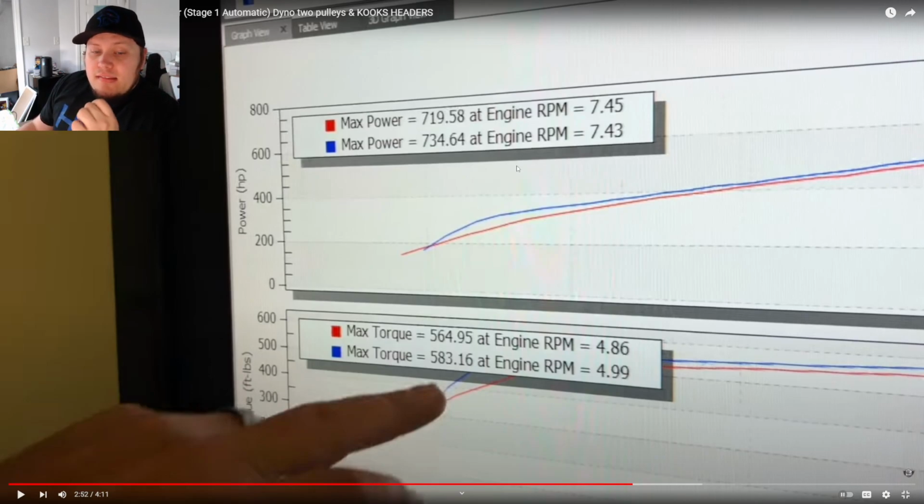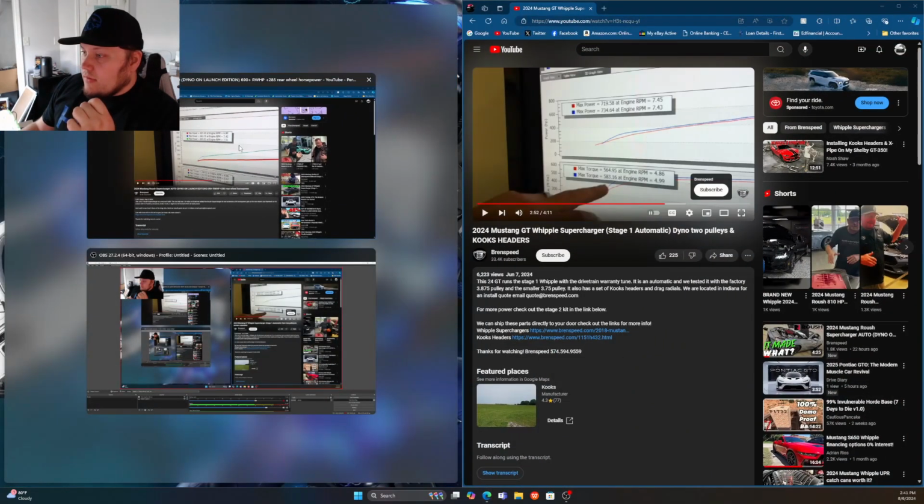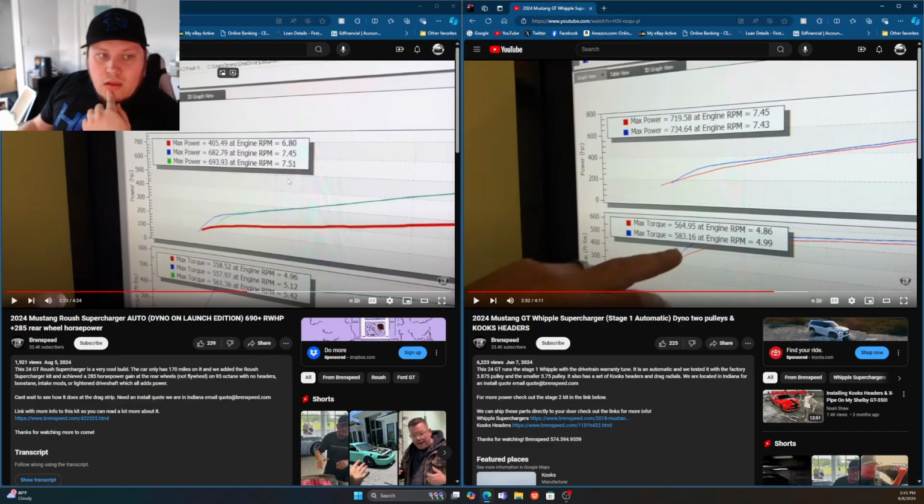What I'm trying to say is that I firmly believe that Roush is gonna make more power. So let's go ahead and do this, right? Look at this. 693, 719 with Cook's headers. Add 30 wheel to that. That's 723. Add Cook's high flow headers, that's 723. Now, would that maybe add an extra 9? It's kind of close. They're almost on par, right?